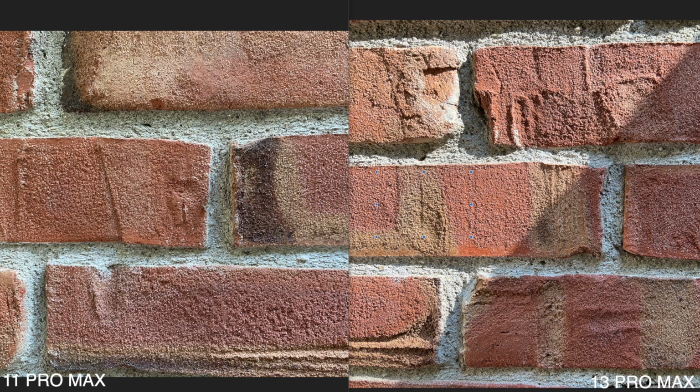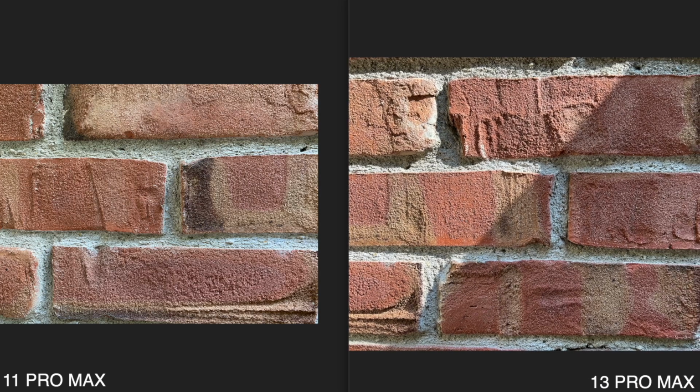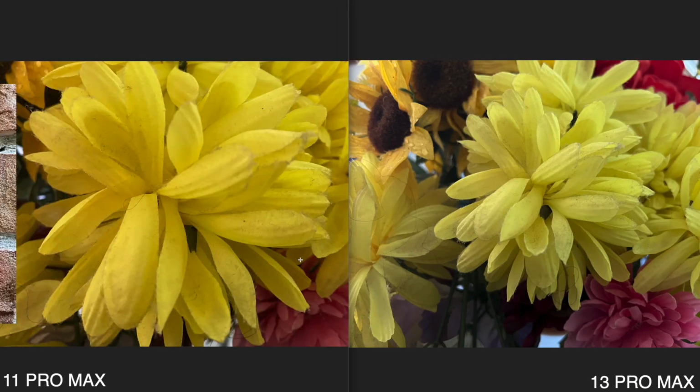So if you look here, for example, it does look a little bit sharper and punchier on the iPhone 13 Pro Max, but the 11 Pro Max photo still looks very, very good. So I don't have a preference here, but both of them still look very good in my opinion.